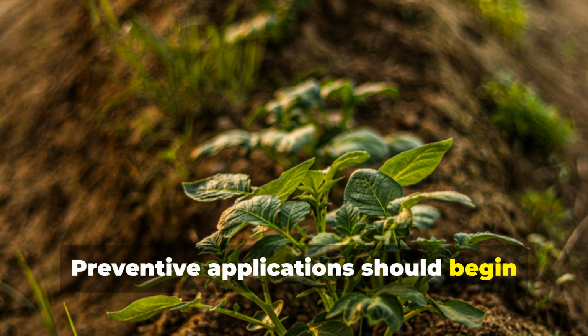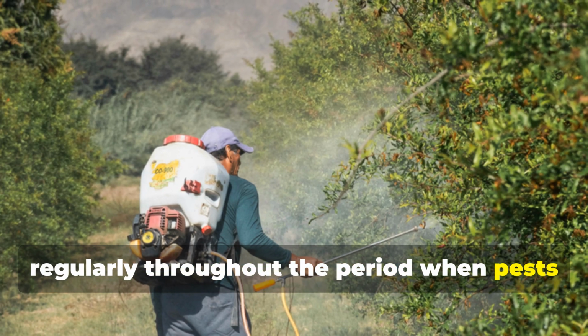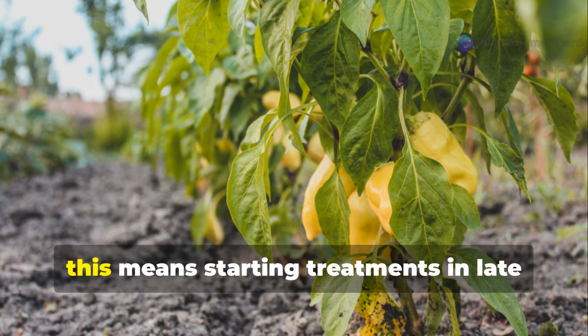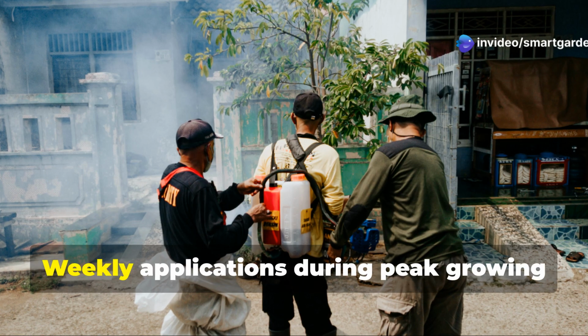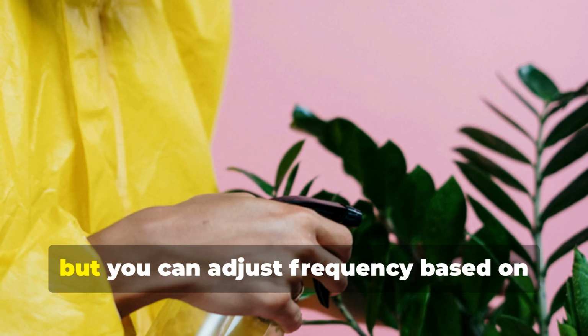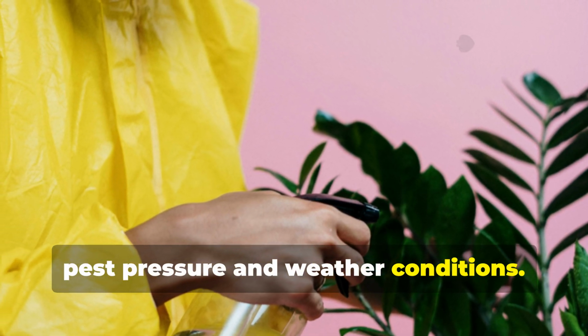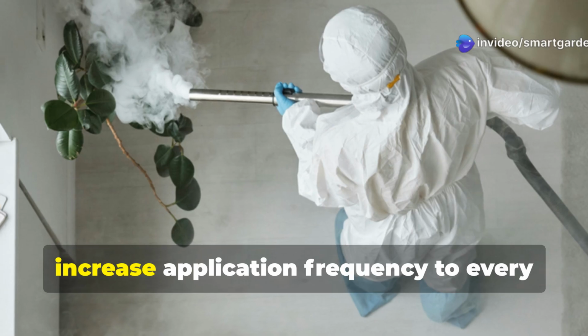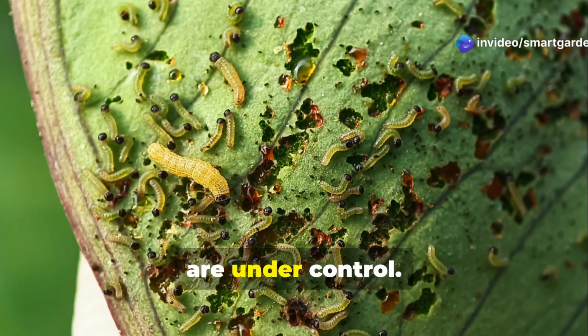Preventive applications should begin early in the growing season and continue regularly throughout the period when pests are active. For most regions, this means starting treatments in late spring and continuing through early fall. Weekly applications during peak growing season provide excellent protection, but you can adjust frequency based on pest pressure and weather conditions. During active infestations, increase application frequency to every 3 to 5 days until pest populations are under control.